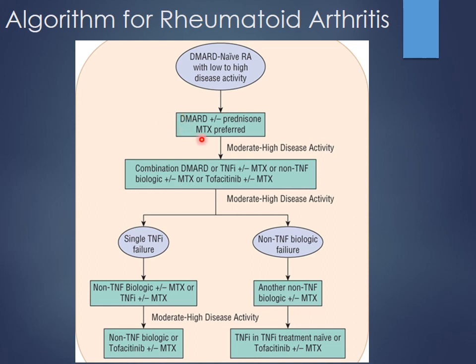Okay, so then, still having moderate to high disease activity, this is where you can consider using combination DMARD or something like a TNF alpha inhibitor plus or minus methotrexate. So again, you can utilize a traditional DMARD plus a biologic. That's an okay combination. Don't use two biologics together. You can use two traditionals together. So I can use hydroxychloroquine plus methotrexate. That would be fine. But I don't want to mix something like rituximab plus infliximab. That would be just way too much from an immunosuppression standpoint. We want to avoid that.